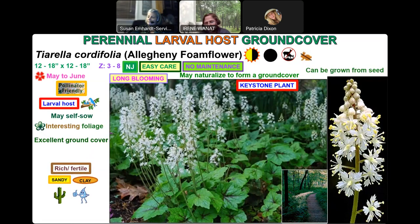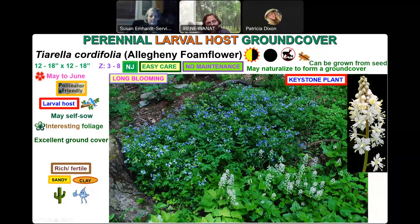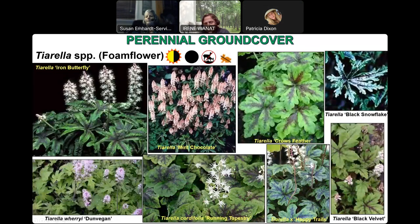Tiarella. Oh God, tiarellas are wonderful. Cordifolia is our native. And anytime you see cordifolia in any of the selection, it means that it tends to spread and make a little colony. So if it doesn't have the cordifolia there, it's a clumper rather than a spreader. It has these bottle brush foamy type of blooms in the spring, and it also comes in pink. And here it is with Jacob's ladder, the creeping one. And here are the different varieties that are available. Look at the beautiful leaves, really gorgeous.